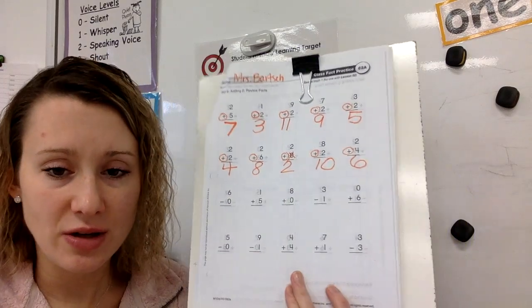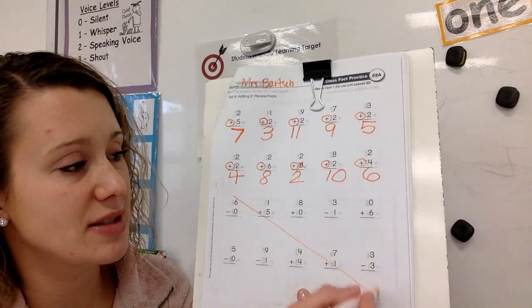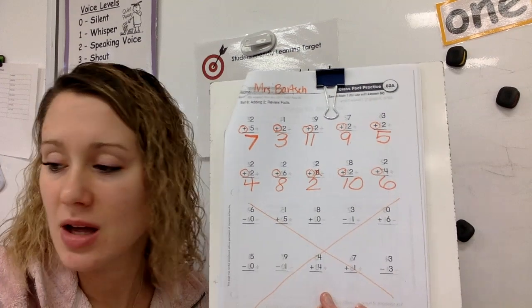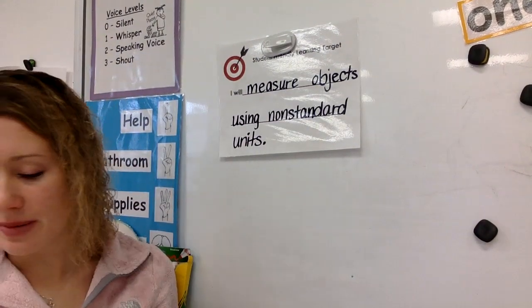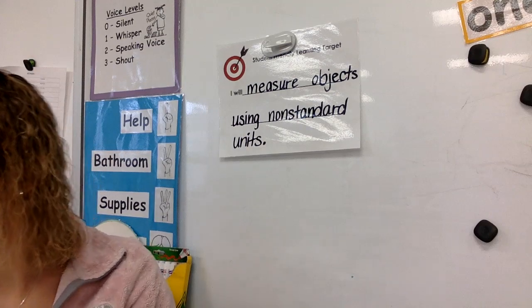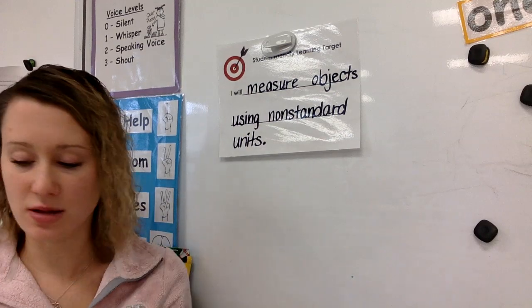My loves, we're not going to do this bottom half. I want you to cross this off because we have plenty of other things to do. What I would like you to do is turn to the next page in your packet. It looks like this.